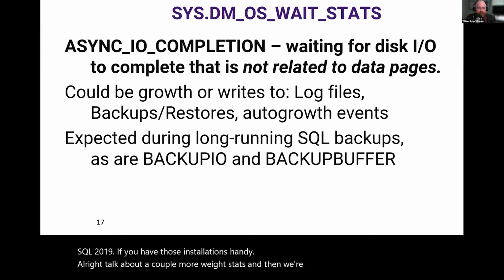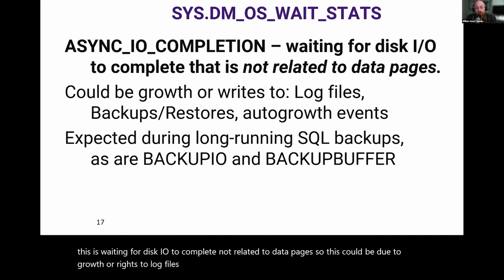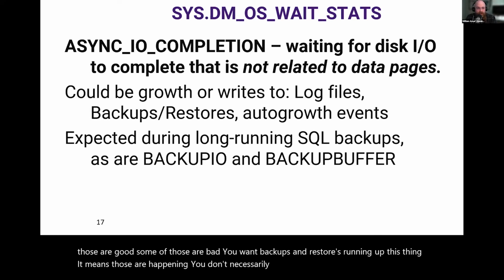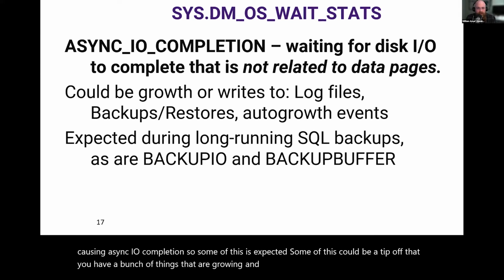So async IO, this is waiting for disk IO to complete, not related to data pages. So this could be due to growth or writes to log files, backups and restores, auto growth events. In general, some of those are good, some of those are bad. You want backups and restores running up this thing. It means those are happening. You don't necessarily want to see a lot of auto growth events causing async IO completion. So some of this is expected. Some of this could be a tip-off that you have a bunch of things that are growing and you want to go look at your auto growth history.